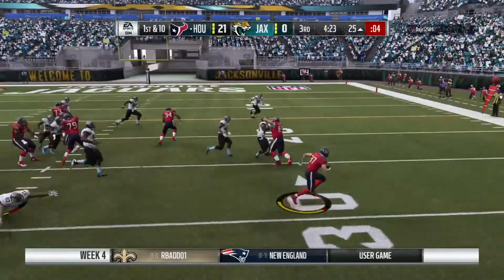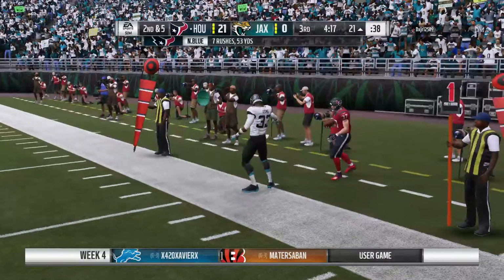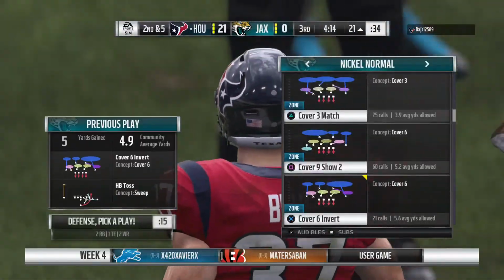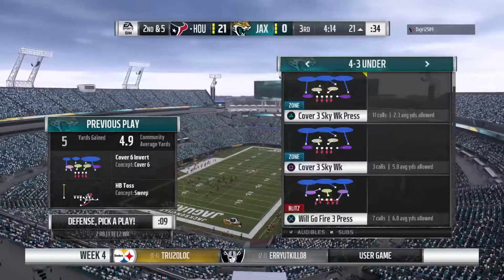Now they'll toss it here to Blue. And able to push his way forward here for a good little gain. Give him 5 on the carry there, and it'll be 2nd down. 3rd quarter, and you've got the lead. You're not ready to go into that 4-minute offense to close the game out, but a running game can really benefit your team right now.